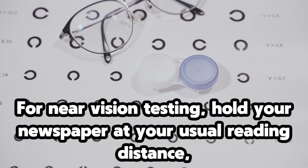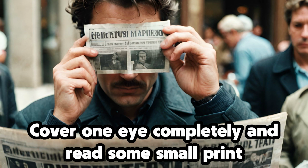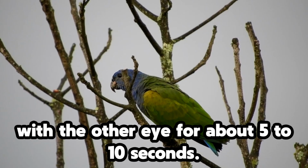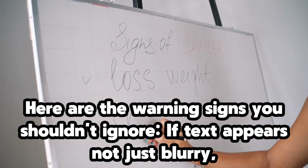For near vision testing, hold your newspaper at your usual reading distance, about 12 to 16 inches away. Cover one eye completely and read some small print with the other eye for about 5 to 10 seconds. Then switch and test the other eye the same way. Here are the warning signs you shouldn't ignore.